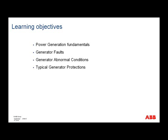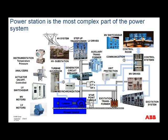The learning objectives for this afternoon will be power generation fundamentals, generator faults, generator abnormal conditions, and typical generator protections. Now, the power station, as this slide shows, is the most complex part of the power system. In this slide, we can see the generator with turbine. Here we have the generator circuit breaker, step-up transformer out into the HV system. We also have here the auxiliary transformer, excitation transformer, and a host of other things.